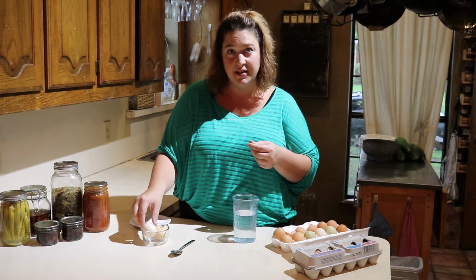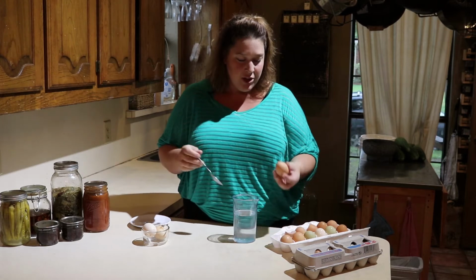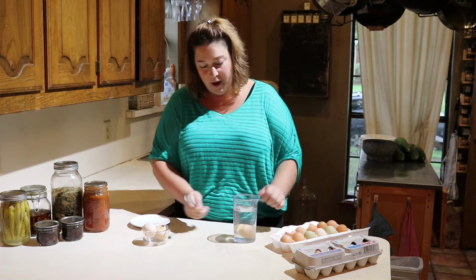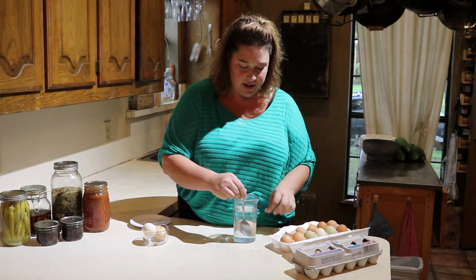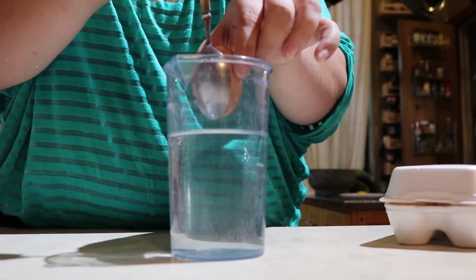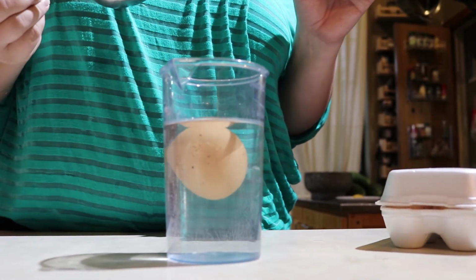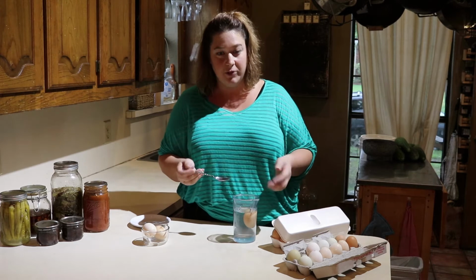Now, as the egg ages, that bloom will start to wear off and air will start to go into the egg, and this will change the buoyancy of the egg. So I'm going to put this egg in here slowly, and you can see. Okay, so see how that egg fell right down to the bottom? That means it's actually a really fresh egg, that there's no air in there that's causing it to float. Let's try an egg from this carton. And you'll see that one's starting to float back up. So that again is because there is air that's actually in the shell itself causing it to float. So this is an older egg.